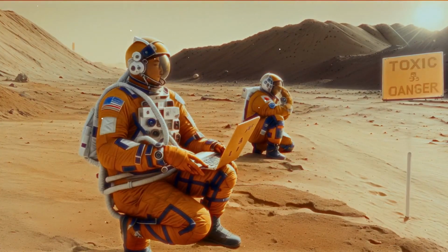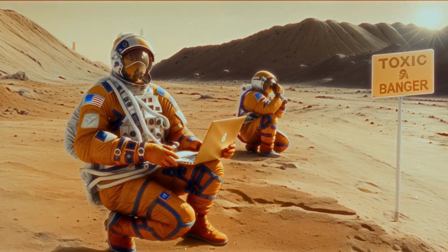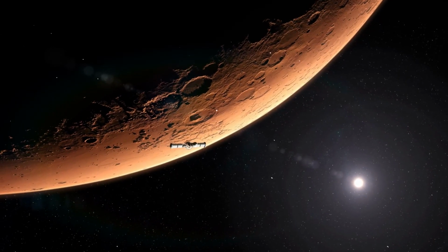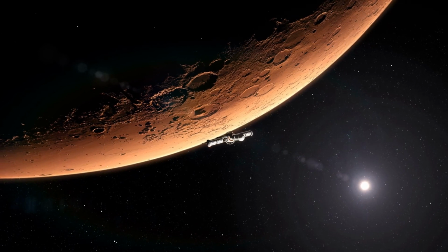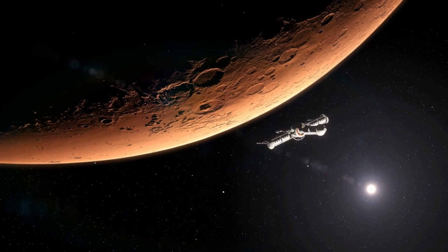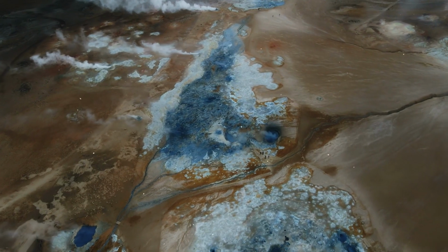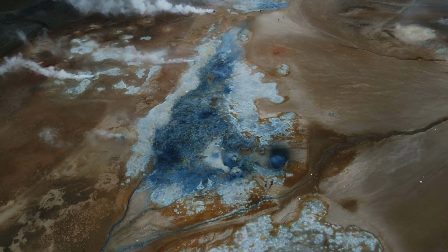Now you might be wondering, how do we know all this? Well, it's thanks to the incredible work of scientists and engineers who have spent decades studying Mars. The MRO, with its high-resolution cameras, has given us an unprecedented look at the red planet. And every new discovery brings us closer to understanding Mars's past, and maybe even its future.